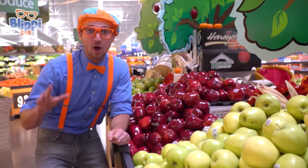Speaking of food, look way down there. Ooh, look! It's a plum tomato! Ooh, it looks so tasty! Shall we eat it? Yum! Mmm! Yum! Mmm!